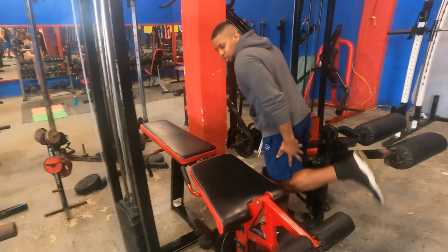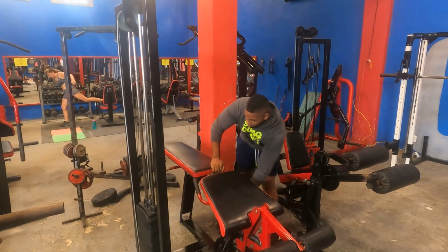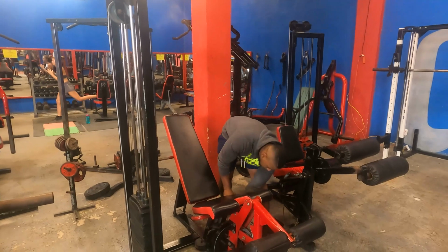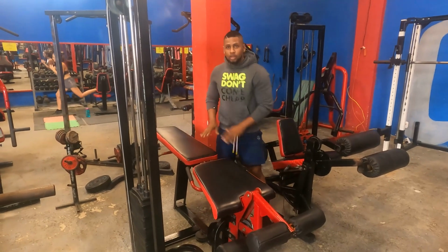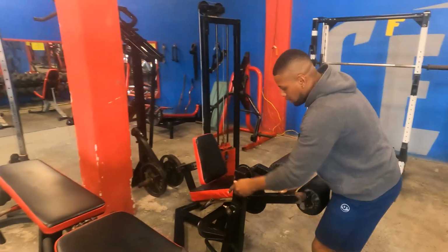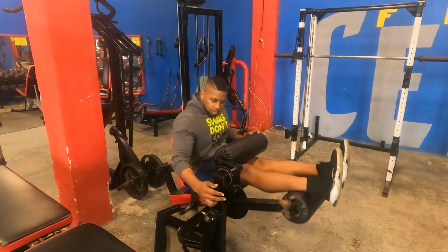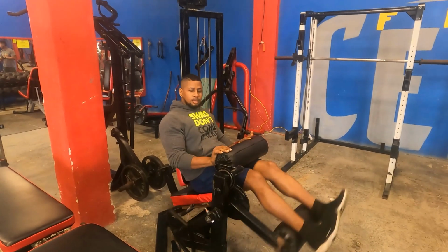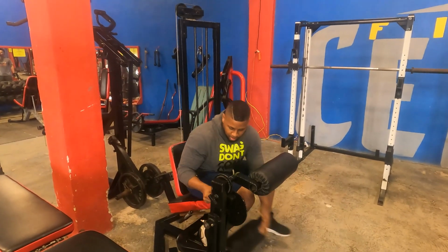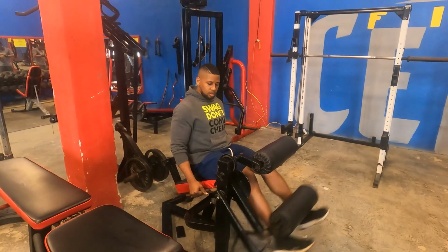Going over to this machine, you can do leg curls, put the bench up, and then leg extensions. Same thing with this machine here. You can start off with leg curls. And then change it up for leg extensions.